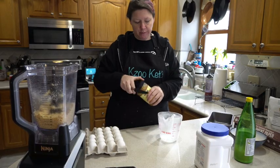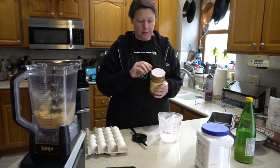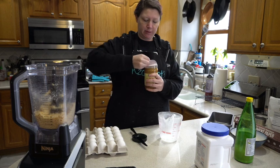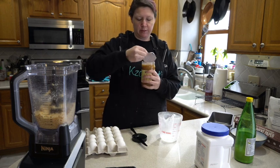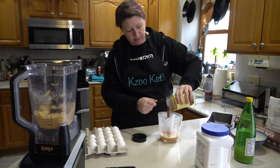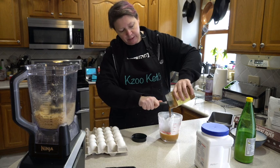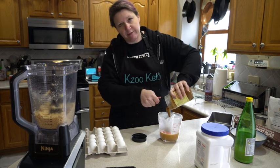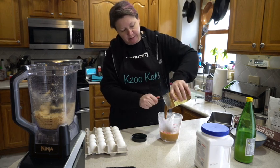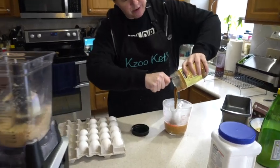Okay, what I do with the almond butter, since I can only make 2 loaves at a time, and it makes 3, is I will take the almond butter out of the jar and dump it into a large measuring cup. That way I can get it all mixed up, because I've tried mixing it in this jar before and it creates a huge mess. Huge. It's always super hard at the bottom.